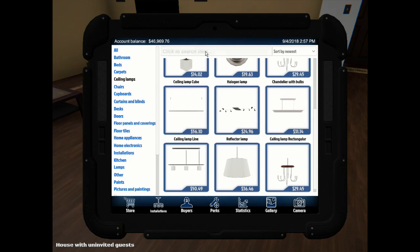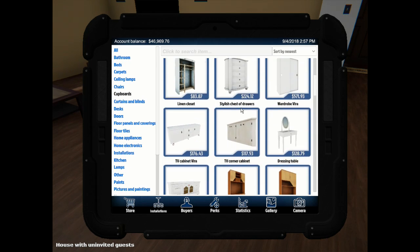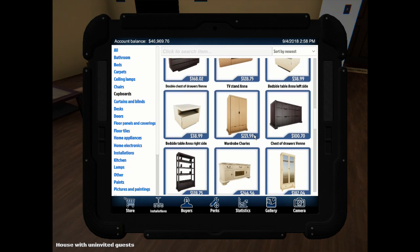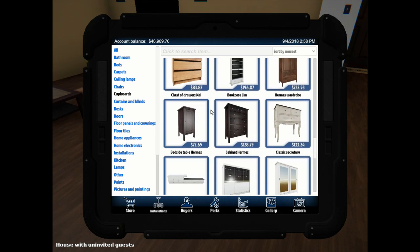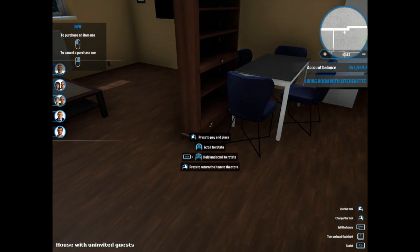Let's see here. Nope. Got things worded so damn weird. Cupboards. Hey. A shoe cabinet with tree hanger. That's what that is. Still looks like a toilet to me. Bookcase. Let's see how big some of these bookcases are. They look a little huge. Go with nut and brass. See what that looks like.